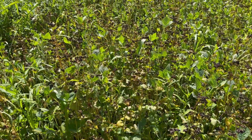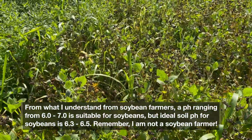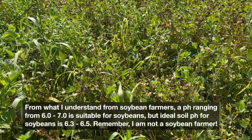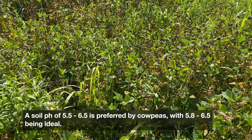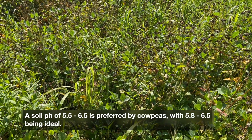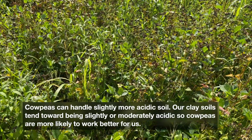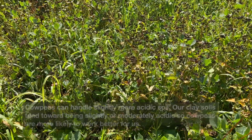We'll see. But anyway, the forage soybeans, I think they need a slightly more neutral pH in the soil, closer to 6.5 to 7. And I think that cowpeas can handle just a slightly more acidic soil, like 5.8 to 6.5, versus the 6.3 or 6.5 that soybeans prefer. I may be wrong on that in terms of what the soybeans need. I'm not very good with soybeans.